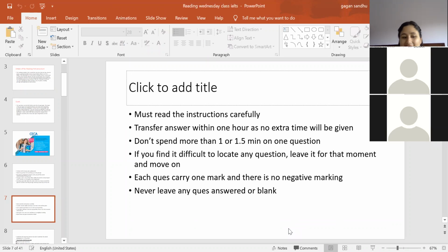But yes, if you are practicing for at least 1.5 weeks with any given time strategy, then only you can fix on that strategy. Otherwise, you are just running out of time in any case. And that is the worst case scenario, if you are running out of time before reaching the 40th question, right? It's very necessary to attempt each and every question because you never know.